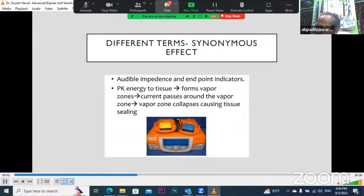Now, there are different terms which different companies will use, and the basic effect is very synonymous. For example, Olympus, Gyrus, PK, they will explain it in terms of vapor. A vapor zone is formed, and the current passes around the vapor zone, and the vapor zone collapses, and the tissue sealing occurs. So many companies will come out with different terms, but these are basically synonymous. And if you see the end effect on the tissue, it is basically the same thing.